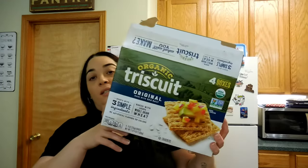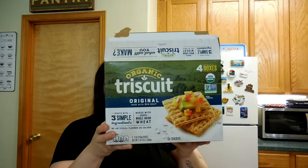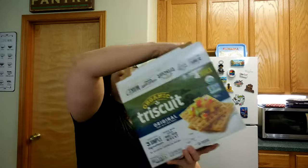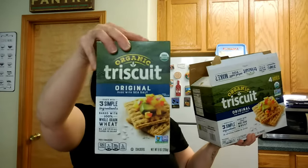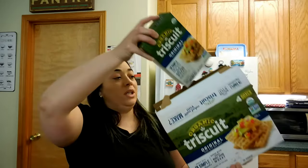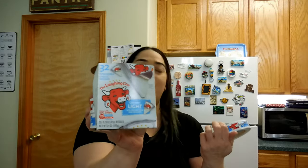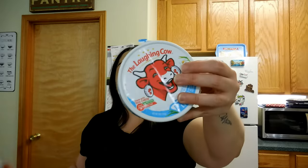I got this box of three squids, and these are the organics. This comes inside four boxes like this one. So to eat with the three squids crackers, I got this Laughing Cow cheese. You get 32 spreadable cheese wedges, and this one is the creamy light. So they look like this when you open it, little triangles.